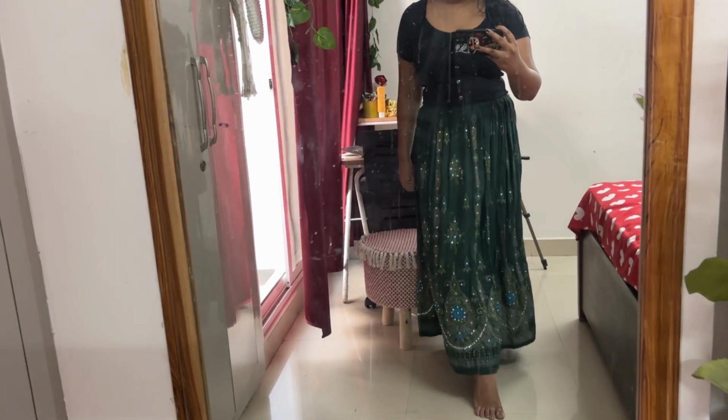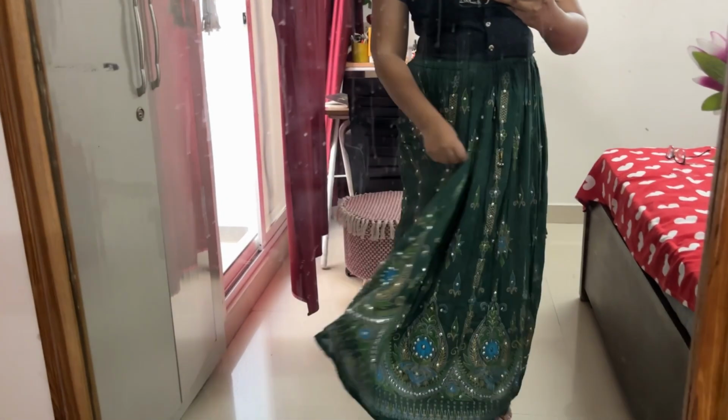It's very comfortable. Under there is no kapda, so that's one thing. So it's very light, like it's very light. There is no lining inside. So that was it for the clothing section.